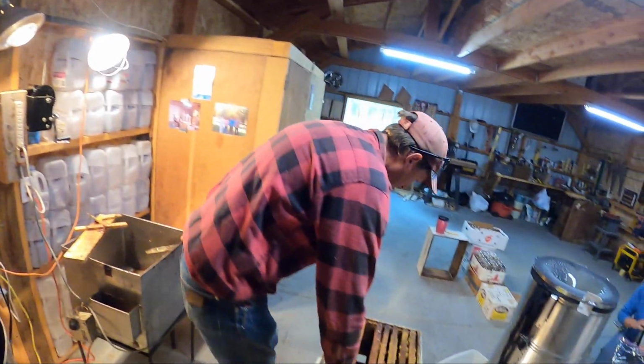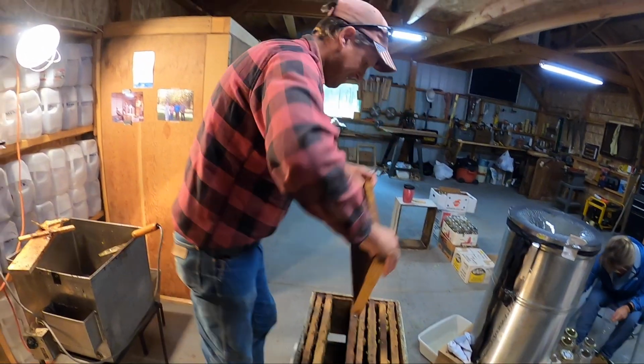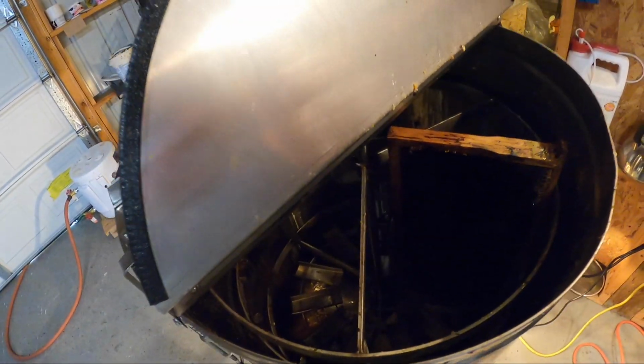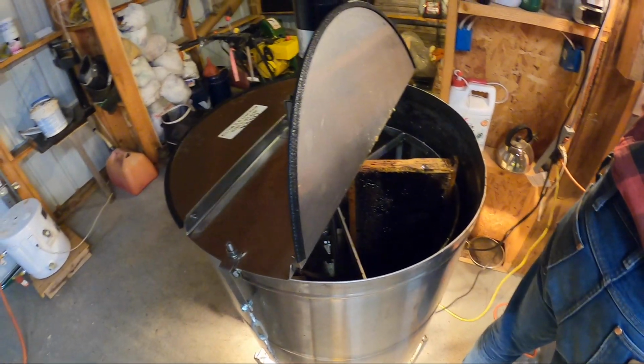Ooh, that's cool. It's a note from a woodsman right there. So you're sticking these in here, and this is what? What's this machine back here? This is the extractor.